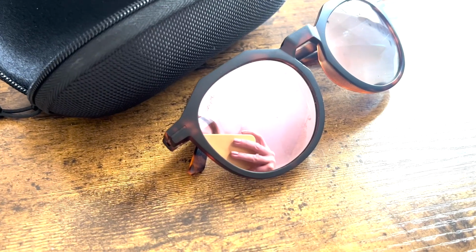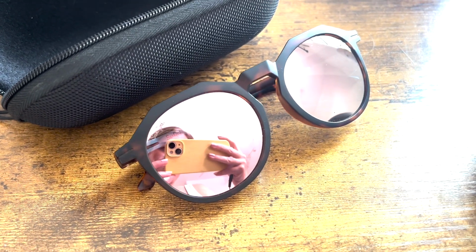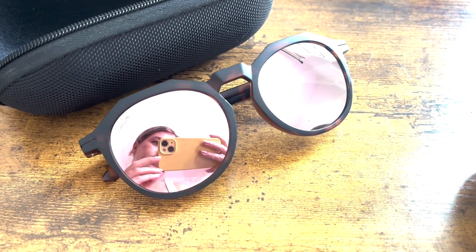They've been really comfy on the run. I've kind of forgotten they're there, which is I guess what you want from running sunglasses. And I've been really impressed by them. I really like them. I think they look cool enough that you could just wear them casually, and for £70, that's not a bad price for running sunglasses.